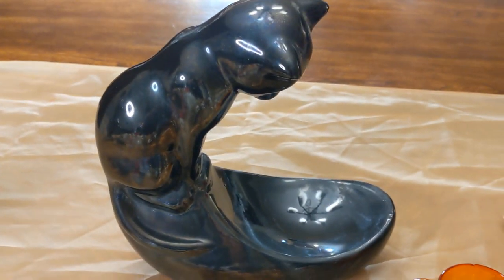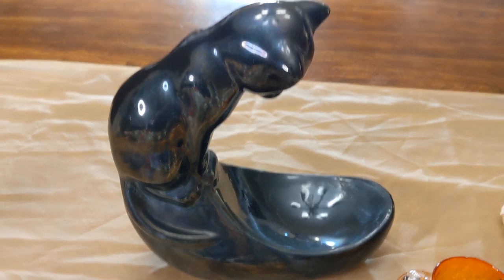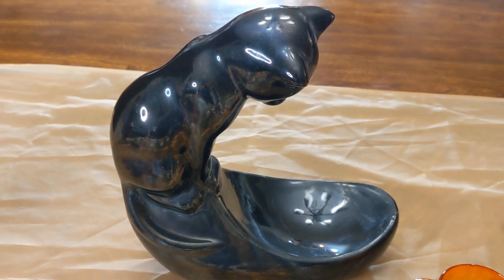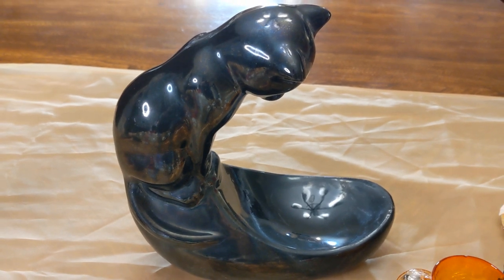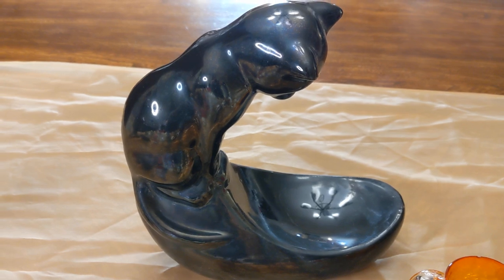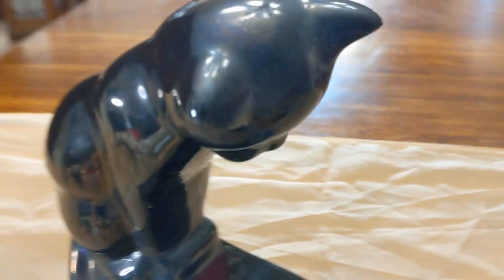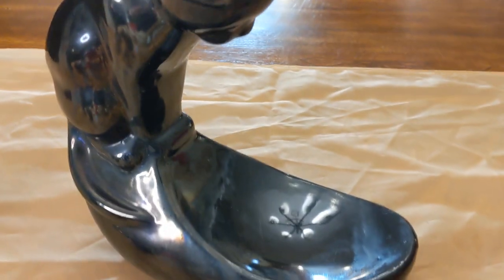Okay, so I was very excited to find this Royal Haeger piece of pottery. This is the cat. And it normally comes with a fishbowl. I mean, obviously it's a cat. It's a really pretty black cat. Try to get in there as much as I can. It's too heavy for me to try to lift and film at the same time.